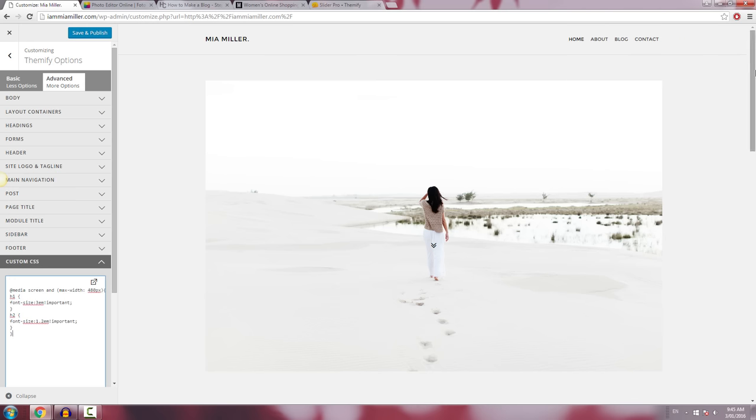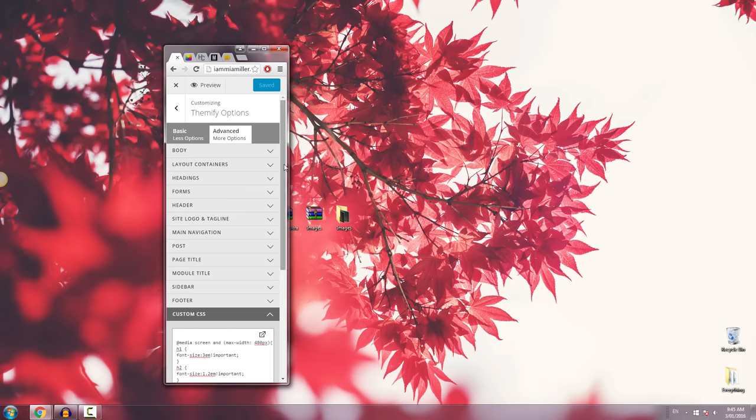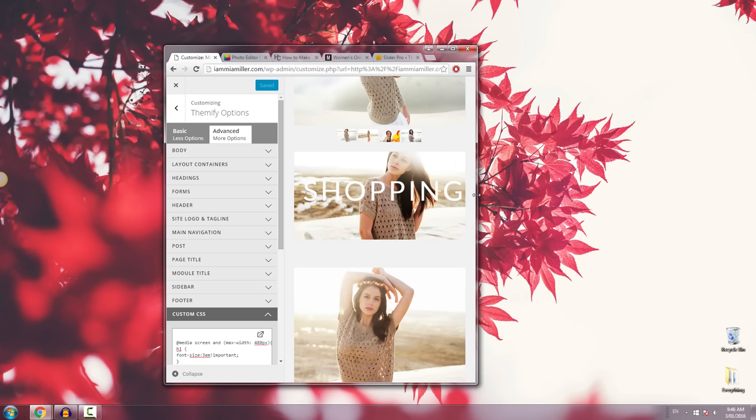Now we're going to scroll down here, and as you remember, this one is the H1 tag. So what this means is when the screen width is 400 pixels or less, then the H1 tag will actually go smaller, and same with the H2 tag, it will go smaller. So we're going to save and publish, and I'll show you what I mean. So if the screen goes smaller, then the text will go smaller as well. As you can see, if it's less than 480 pixels, the text goes smaller.